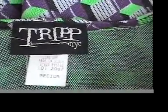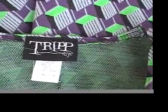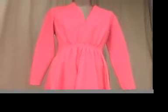And here's its vintage NYC Trip label. So this is a gorgeous space age knit dress by Jerry Silverman Shannon Rogers.